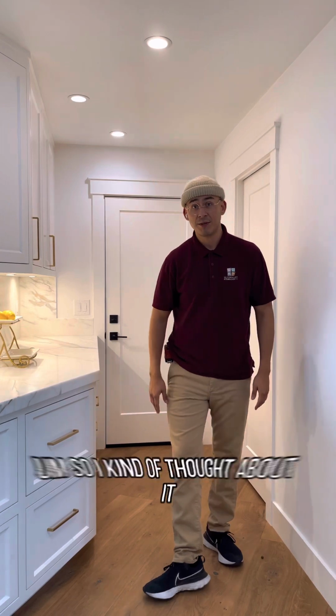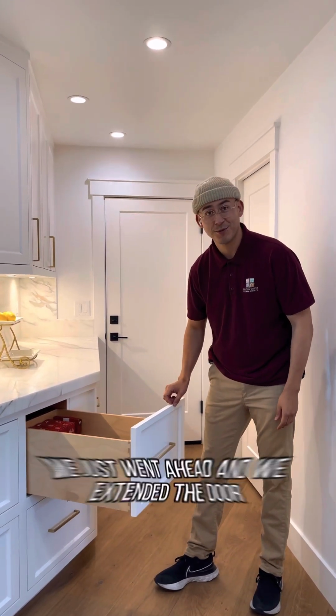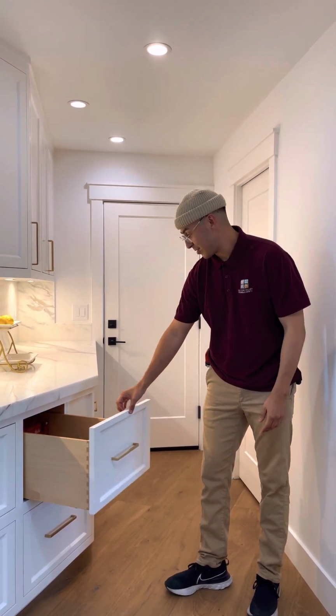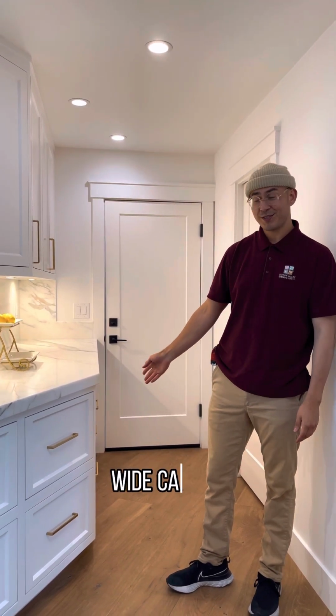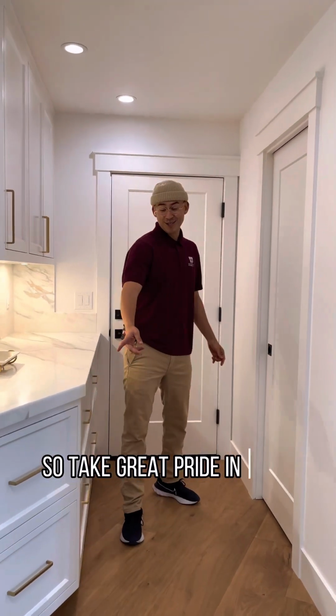So I kind of thought about it, and this is what I told him to do. We just went ahead and we extended the door. That way we can still have a nice drawer. You can see how the door flies past, but it gives the illusion of a nice wide cabinet. You would never know, honestly. So take great pride in that one.